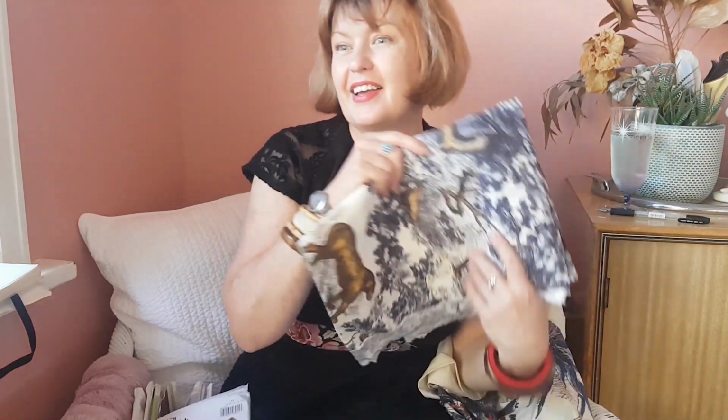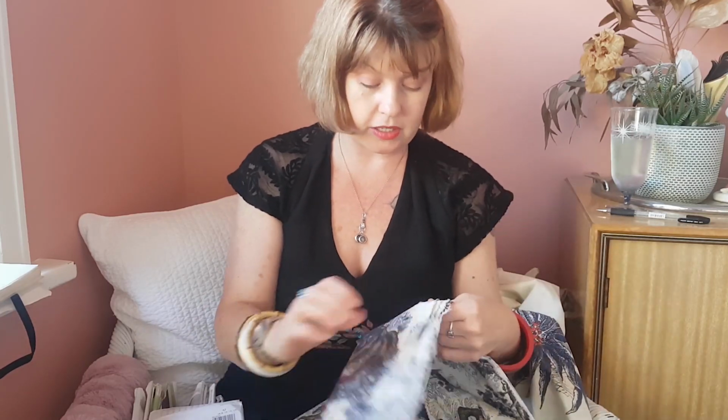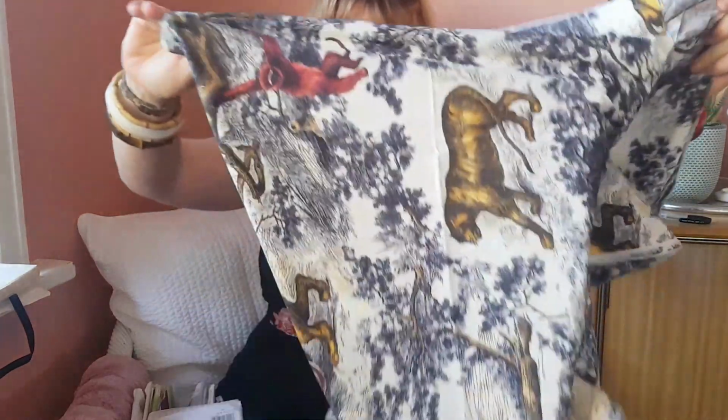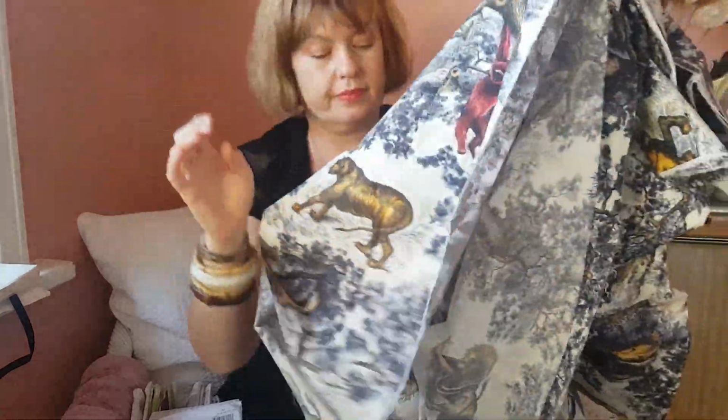All right. Piece of fabric number 3 is kind of in the middle of those two. It's not as light. Oh, it's almost as heavy as the other one. Which is this one.